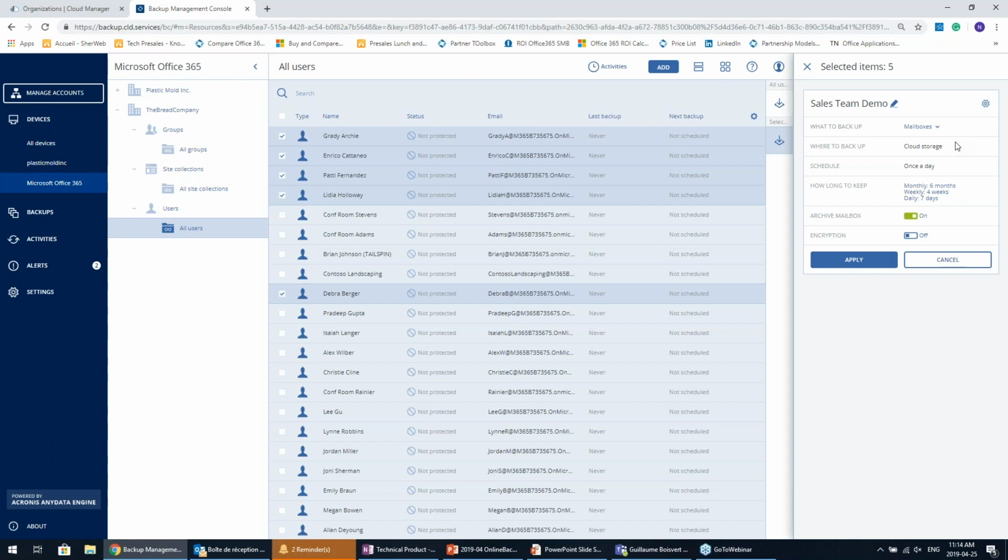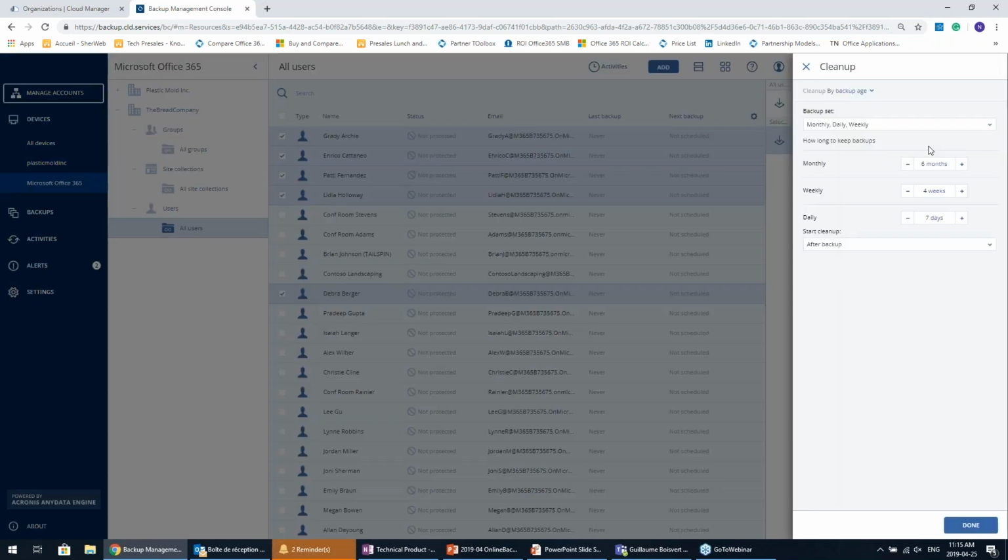The schedule is going to be once a day. The API from the service and Microsoft will sync once a day and send the information. You can choose the retention, so you can choose the amount of days, months, and weeks that you want to keep your different backups. You can also choose not only by age, but you can choose the number of backups or keep indefinitely.